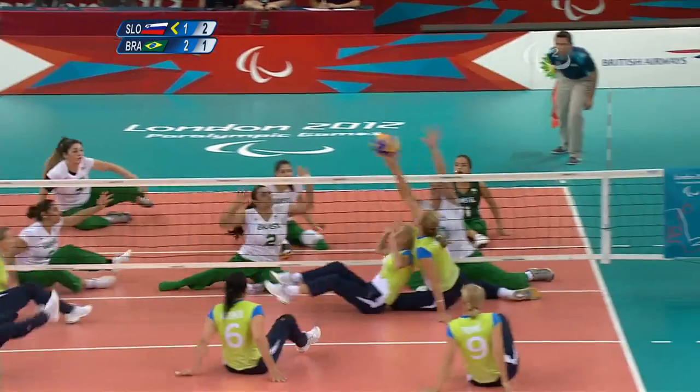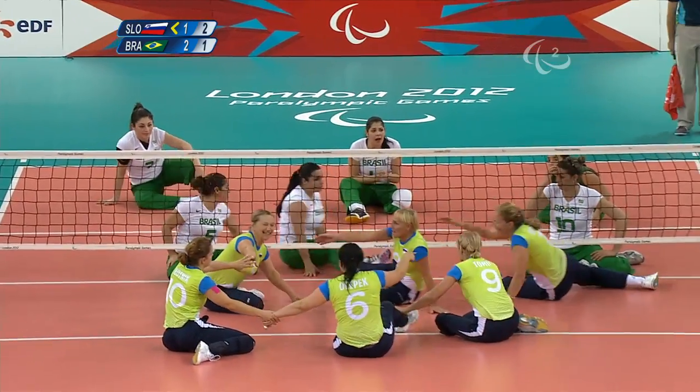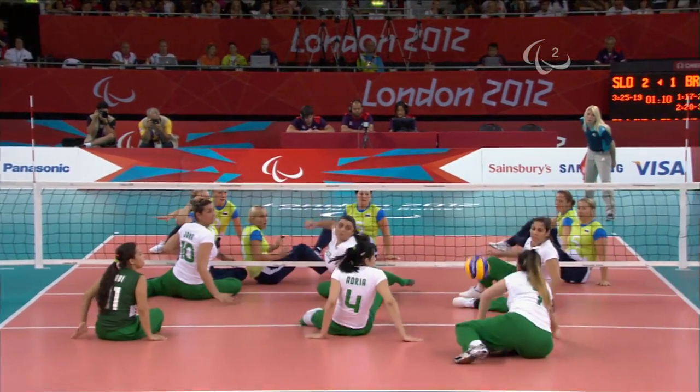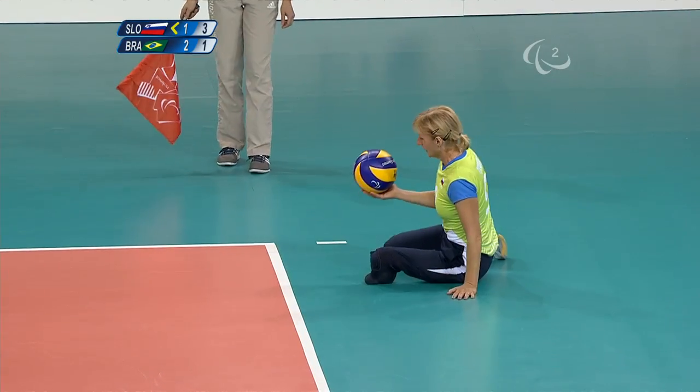Desperate scrambling defence from the Brazilians. Gets the ball back. But Slovenia win the point and move into a 3-1 lead. Such an influential player. 3-1 Slovenia lead. Brazil need to find the spirit to get back.